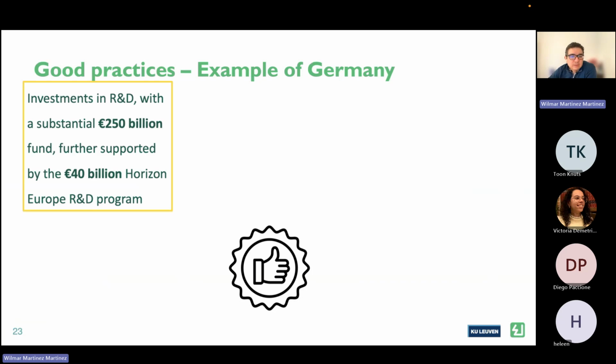Like for instance, the investments in R&D, and that's also applicable to whole Europe and also to Belgium, where we have a tremendous amount of investments in R&D supported by, for instance, the European Commission with the Horizon Europe programs. So that actually encourages a lot the adoption, because we are researching on how to improve both the powertrain and the charging infrastructure.